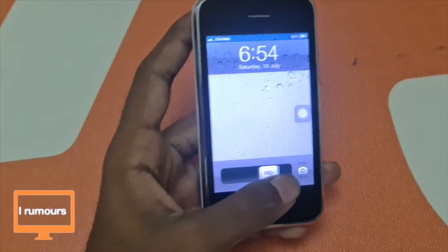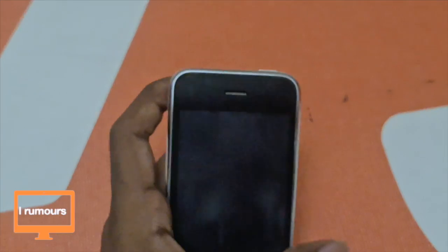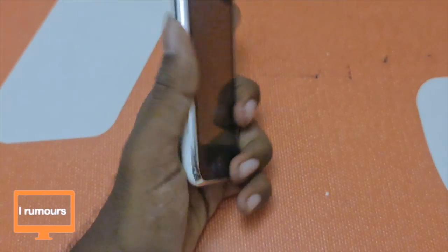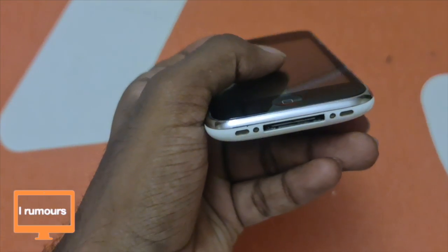But before that, let's go and check the software of this phone. Okay, no, before that, let me just continue the specifications of the phone first. So this phone has a built-in lithium-ion battery, and it's charged via the 30-pin here.